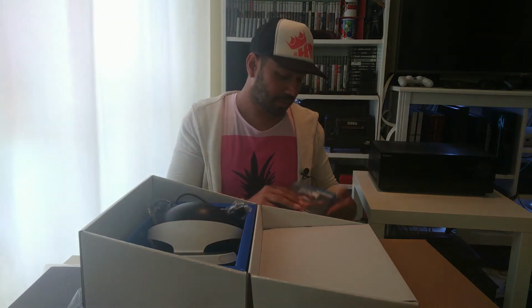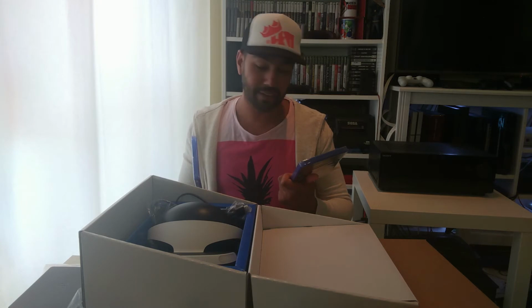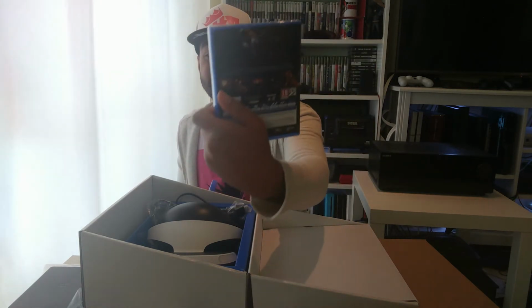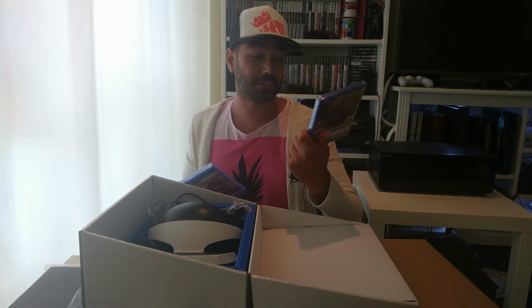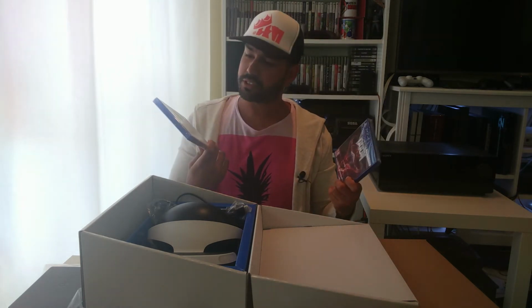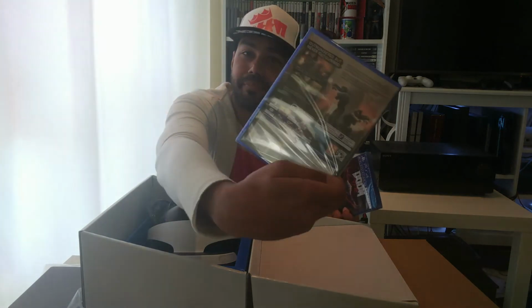All right, next up, the games. So obviously one of the main games I wanted to play for this system was Doom VFR, and I had to get that. That's still sealed, I haven't opened that up yet, but yeah, got that. Picked up for very cheap as well. They've gone down in price. I believe this was about 10 to 12 pounds. And Bravo Team, again, I think that was about 10 pounds. That's again sealed right there.